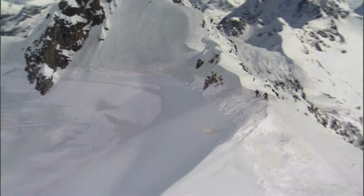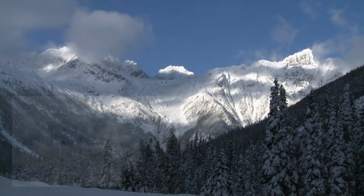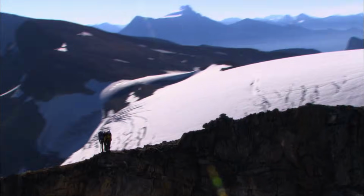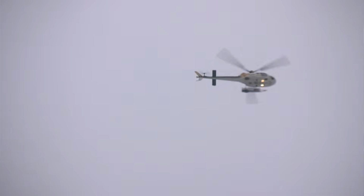Canada's vast wilderness can challenge even the most experienced outdoor enthusiasts in many ways, not the least of which is the weather. What begins as a beautiful sunny day can turn ugly fast. Getting a weather forecast before embarking on any outdoor adventure can save lives as well as a lot of time, trouble, and expense for search and rescue.